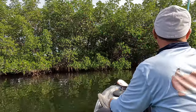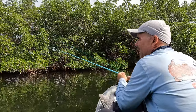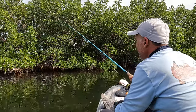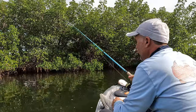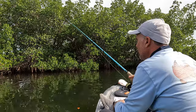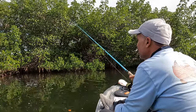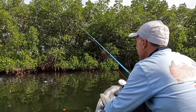Using 20 or using 30? 20. I never go above 20 per sheepie. 15 when the water is so clear, 20 for like daily. That might be why I'm not catching it. I forgot I rigged up for a snook last time I was out here. I was just 40. Oh no, that's too much. I'm like, why ain't I getting any bites?